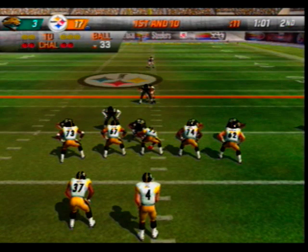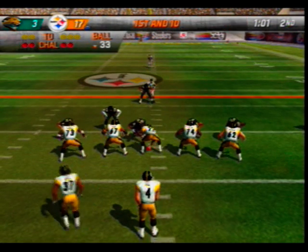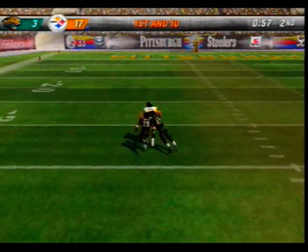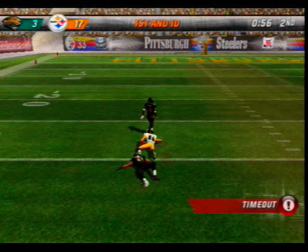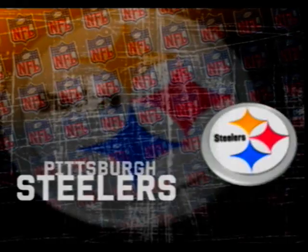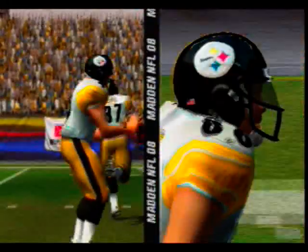Jacksonville comes out in their nickel package. Dropping back to pass on first down. Going long. He has it. Jackson is there for the tackle at the 29. He brings it in for a big game. Almost every wide receiver gets better at running routes as they get older, and this guy's no exception.